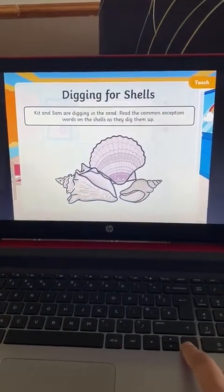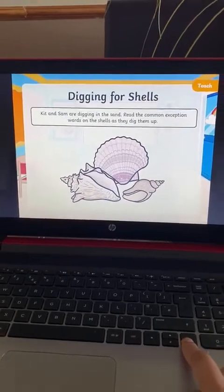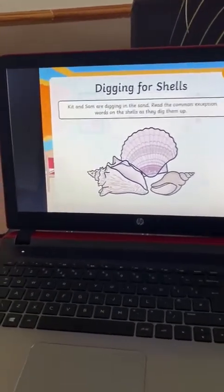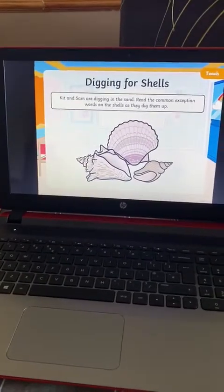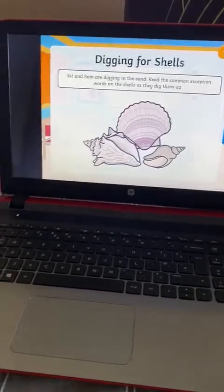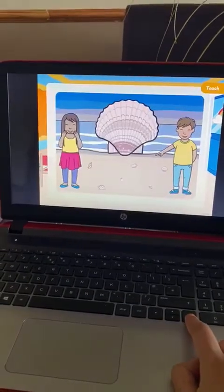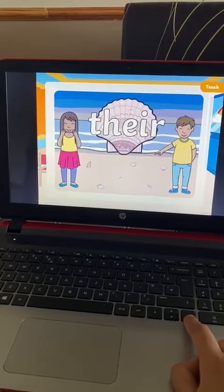Digging for shells. Kit and Sam are digging in the sand. Read the common exception words on the shells as they dig them up. So you can either follow with me on one of the PowerPoints, which you can find on Twinkle under Planet, or if not, you can just watch as I go through and participate from home. So the common exception words are oh and there.